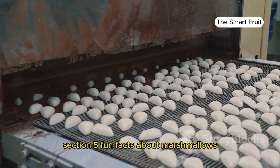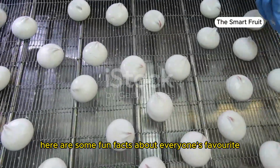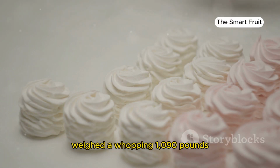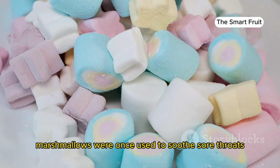Section 5. Fun facts about marshmallows. Did you know? Here are some fun facts about everyone's favorite fluffy treat. The world's largest marshmallow weighed a whopping 1,090 pounds. Marshmallows were once used to soothe sore throats.